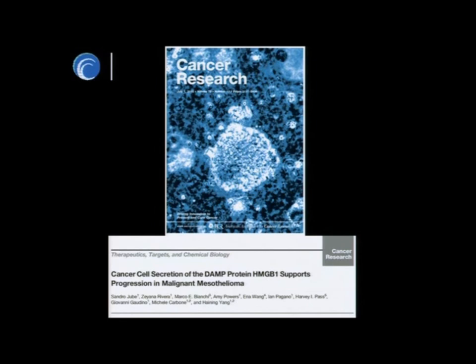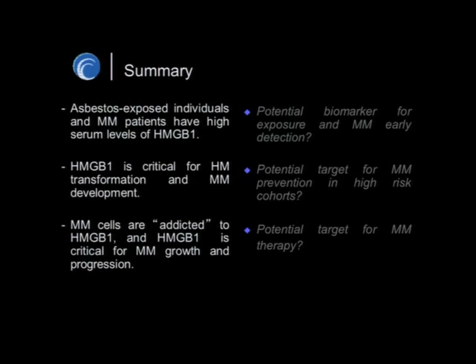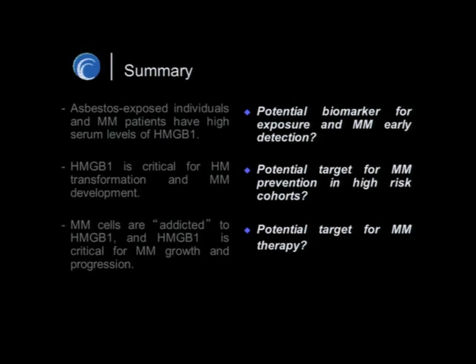So to summarize, basically we found that especially exposed individuals and mesothelioma patients have very high serum levels of HMGB1. And HMGB1 is critical for mesothelial cell transformation and mesothelioma development. Mesothelioma cells are addicted to HMGB1, and HMGB1 is critical for mesothelioma growth and progression. So therefore, because asbestos-exposed individuals and patients have a high level of HMGB1, we think that HMGB1 can be a potential biomarker for exposure and probably can be a biomarker for mesothelioma early detection.